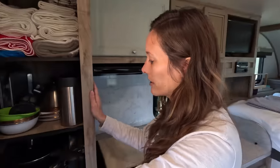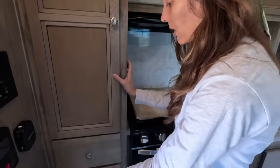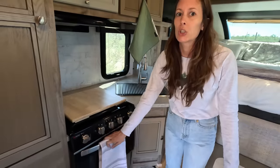We've had all this storage. I have not moved anything. It has worked out perfectly fine. Our utensils have worked out fine. The storage under here, I've kind of kept it as it was originally. The oven has worked great, by the way.